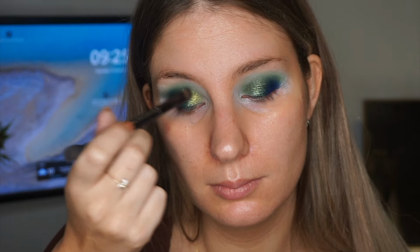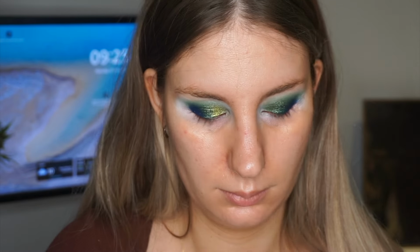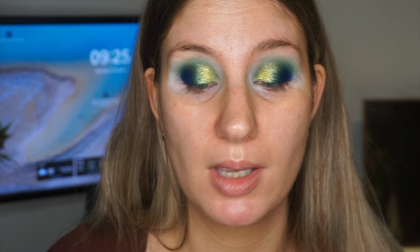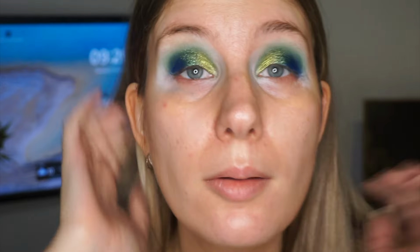And once that's complete, I'm going to go in with the shade Lime on the inner half of my lid. And we have something like that. Let me go ahead and see if I need to blend these shimmer shades together a little bit more, or how I like it. I really like how the look turns out so far. Alright, so I'm pretty happy with my upper lid and how this is looking.